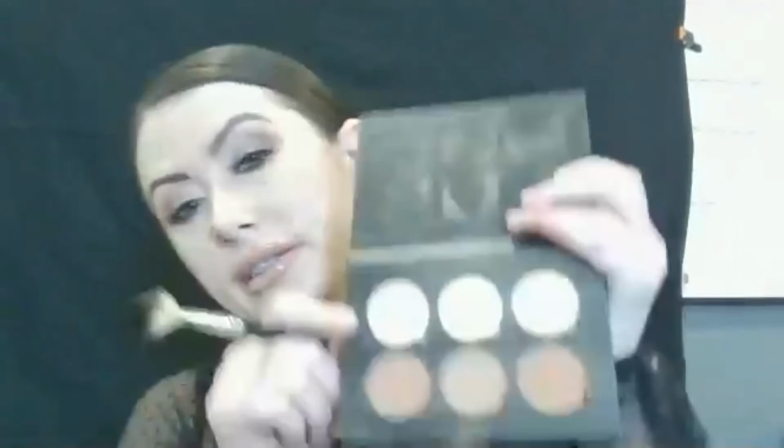Okay, so we can always go back in with more contour, but I'm gonna go in with vanilla. Vanilla is gonna be a lighter, creamy, rosy-ish undertone. And I'm gonna take the A23 brush, which is our highlighting brush. You can use it for blush, you can use it for powders. It's really universal. We do sell it at Macy's, so it's definitely something to keep in mind.